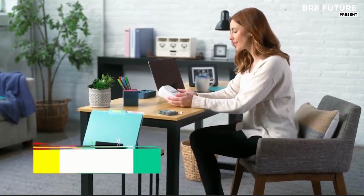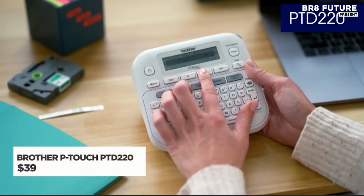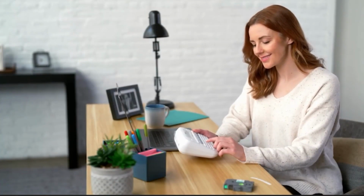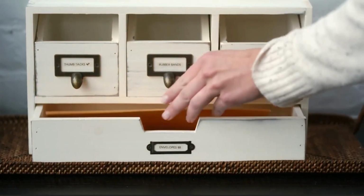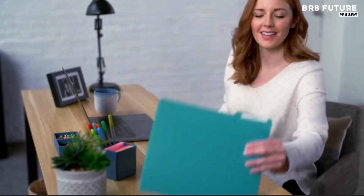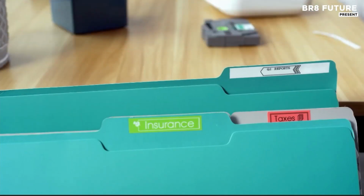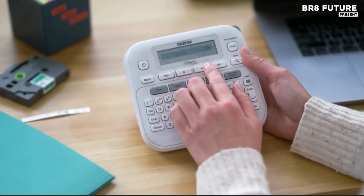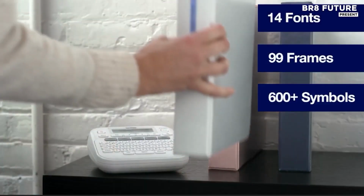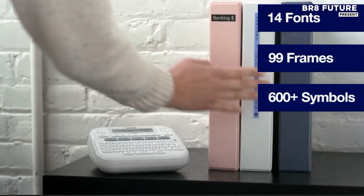Clutter doesn't stand a chance when the Brother P-Touch PTD220 enters the scene. Built for those who value structure without sacrificing style, this compact label maker brings smart organization to any home, small office, or workspace. Whether you're sorting file folders, cables, pantry shelves, or storage bins, the PTD220 provides a sleek and practical solution.